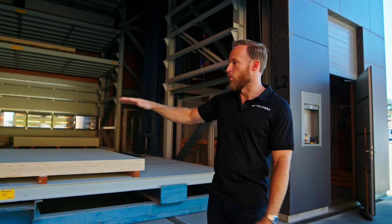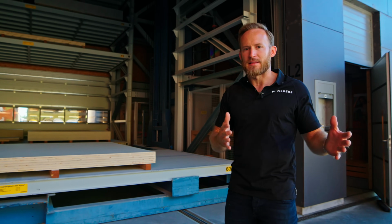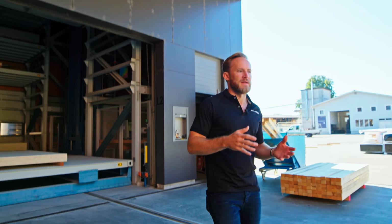So as material is needed for a CNC, it knows what platform it's on. It will call this platform over to the CNC and automatically feed it onto the CNC. So this is something that they took from the automotive industry and have put it into this panel manufacturing facility.